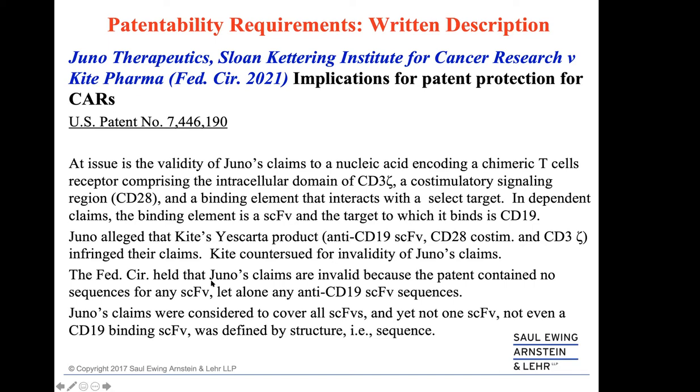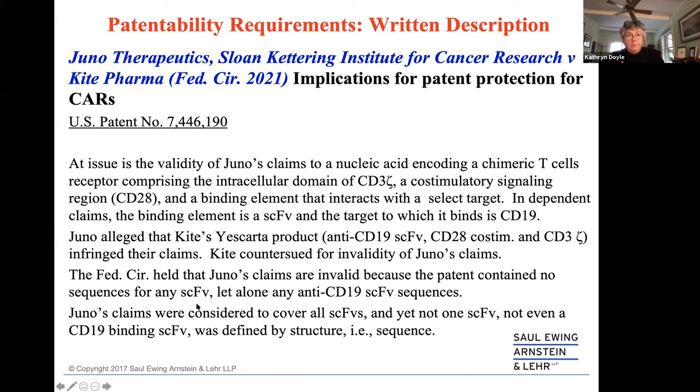Isn't that somewhat inconsistent? Actually, I think, Bob, maybe I didn't quite understand your question, but let's say you define the antibody by a sequence. And let's say in your disclosure, you say that conservative substitutions of that sequence are possible as long as the function doesn't change. The court should allow a claim to an antibody defined by seq ID number one, let's say, and any conservative substitutions that don't change the function.